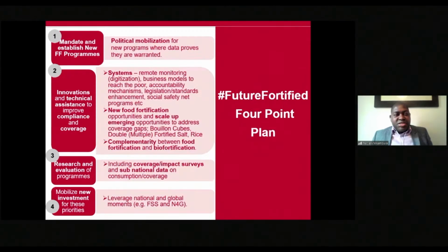So to sum up, there are 3 key things that we need to do going forward. One, like I've already said, there's a number of countries where there is no fortification happening, where we need to fortify, or where programs are voluntary and we need to make those programs mandatory. We do have challenges around compliance and coverage. And this is really where we need to innovate across systems, across new food vehicles, but also working with other interventions. For example, the complements between food fortification and biofortification.